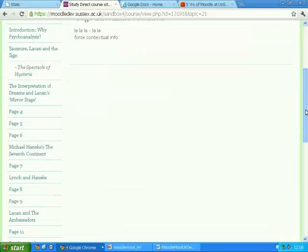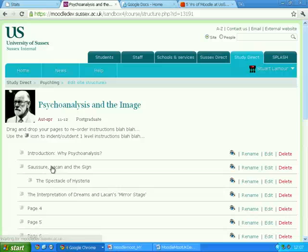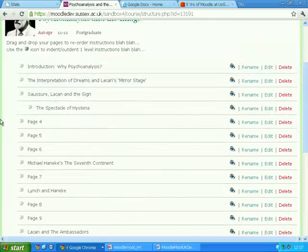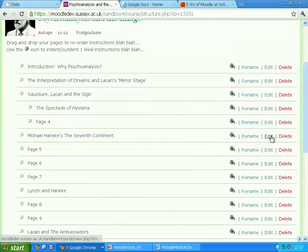If you want to start moving stuff about, moving your pages around, changing your site structure, you can edit your site structure. This is the kind of view that we're thinking you might have. So I can move pages around quickly, rename them. I can make sub-chapters easily, and so on and so forth.